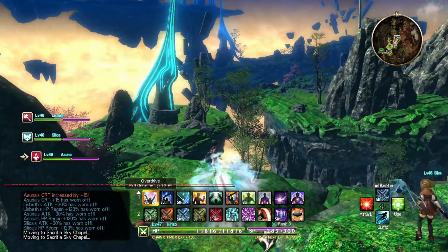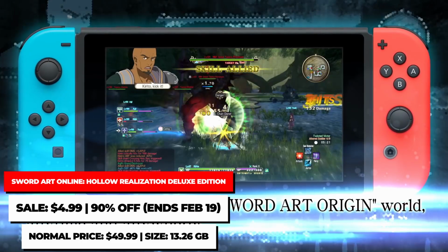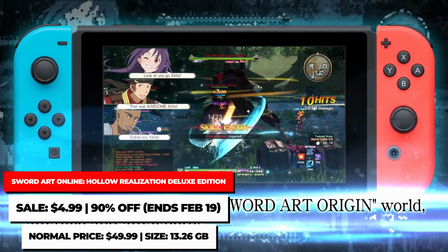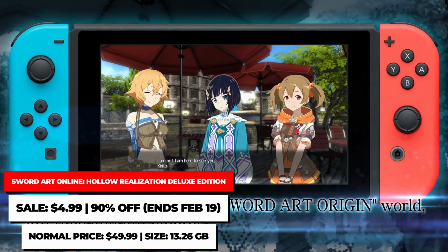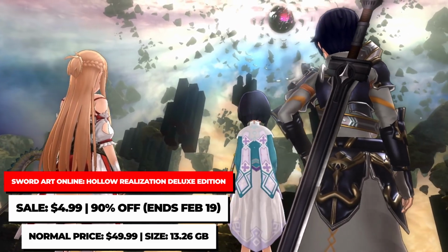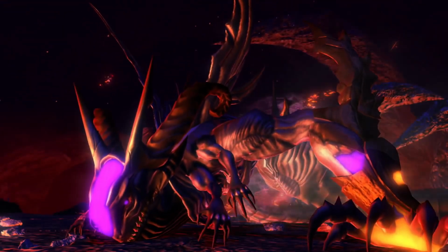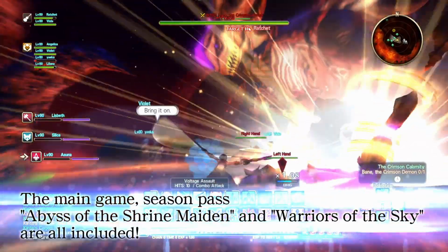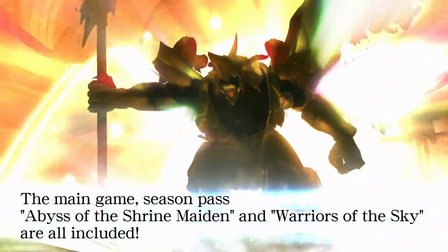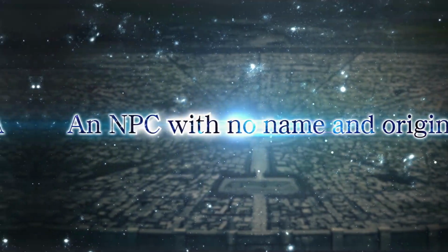For those who like Sword Art Online and don't yet own or haven't played Sword Art Online Hollow Realization, well, now might just be a good time to pick it up because it's only $4.99 on the Switch currently. This is a second chance at that holiday sale pricing. The Deluxe Edition here includes additional content as well as the large-scale update called Warriors of the Sky.